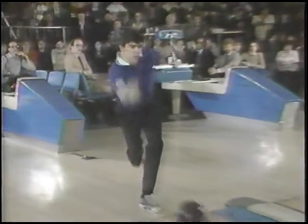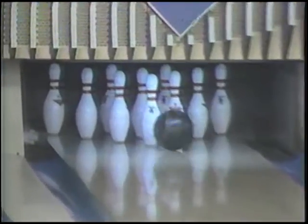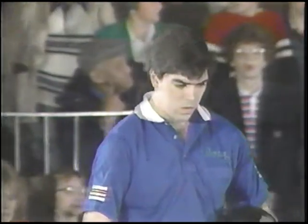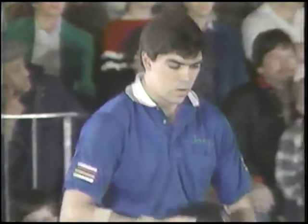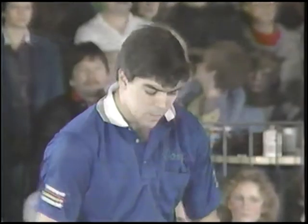It is phenomenal. Same deal, splitting his target, playing the same place of the lane. He's playing about the 14th board. Now watch this ball. Run right through there. No deflection whatsoever. Crushing the 5-pin. The 6-pin going to the wall, slapping the 10 out. That's what you want to see. Henderson working on a 3-bagger.